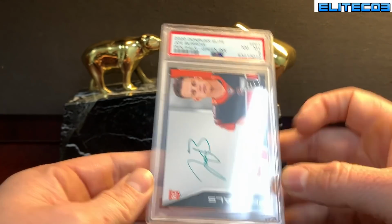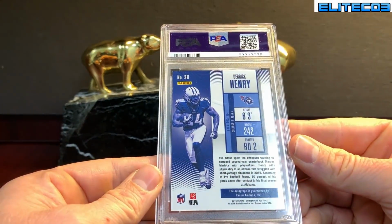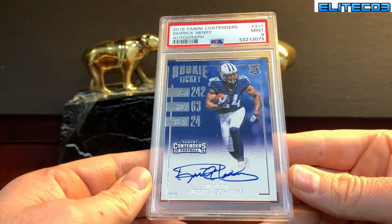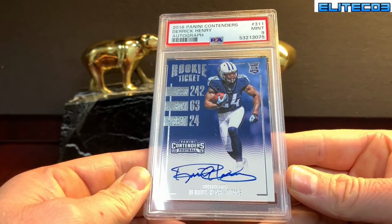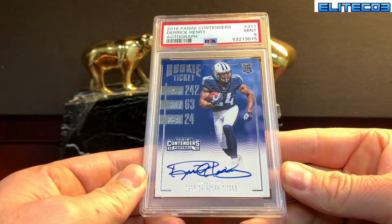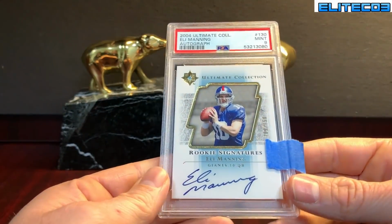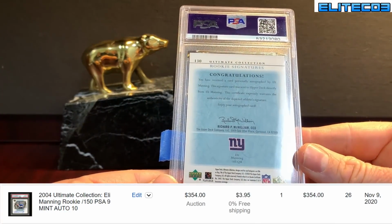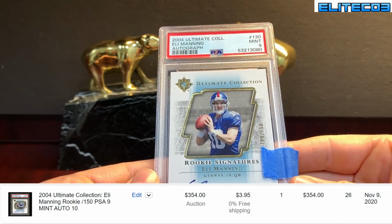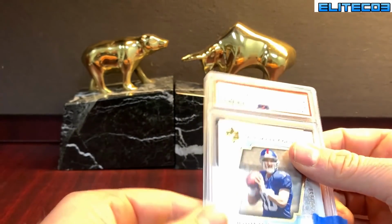So Burrow. A second Henry. This is the Contenders base again. Card 311. That one gets a 9. Eli Ultimate is one that this was a True Gem snap, so looked it over again, and it should be a 10 for sure.